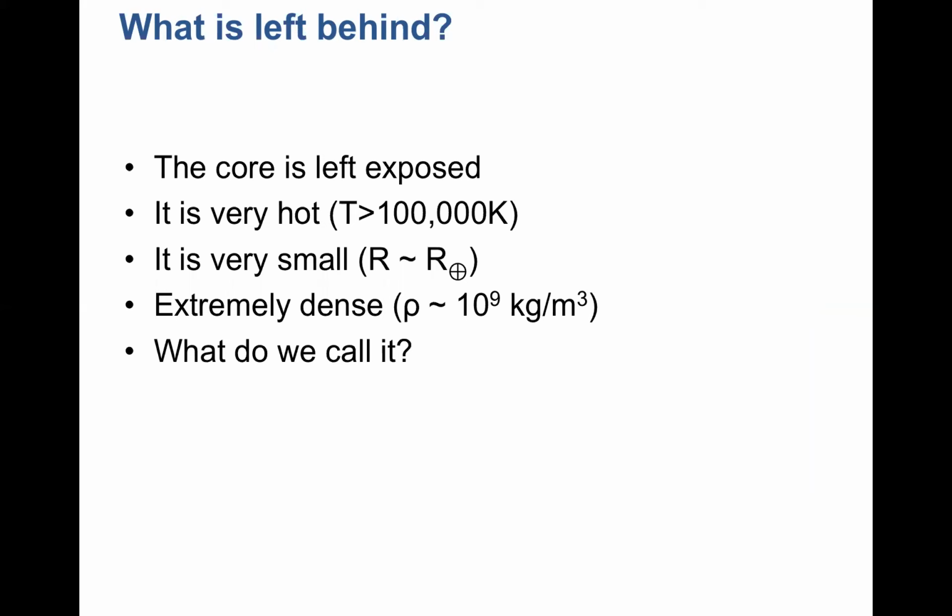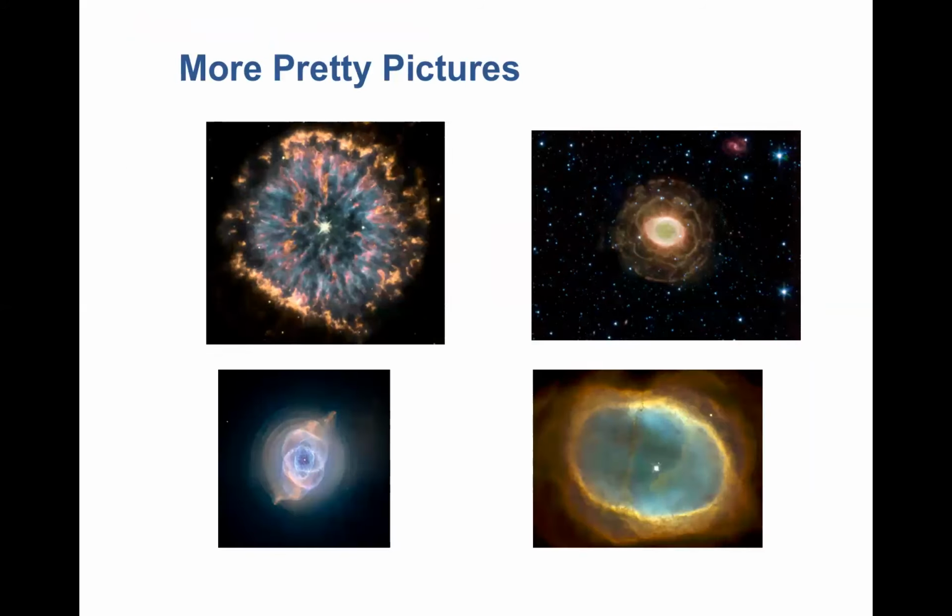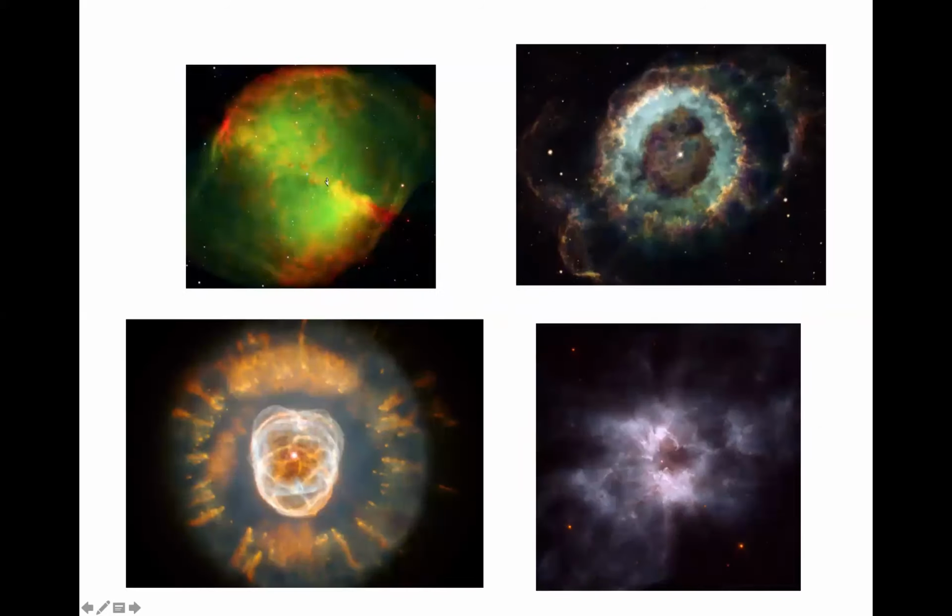But let's see some more pretty pictures of planetary nebula, because there are huge numbers of them, and they're all very interesting and beautiful and pretty. Here are some examples. Again, many of these you can see multiple epochs of material having been ejected at various stages. They all look a little bit different. They're all unique. It's pretty amazing. This is the Dumbbell Nebula. This is the Eskimo Nebula. I think this is the Ghost Nebula.